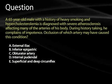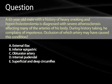Let's try another question. A 65-year-old male with a history of heavy smoking and hypercholesterolemia is diagnosed with severe atherosclerosis affecting many of the arteries of his body. During history taking, he complains of impotence. Occlusion of which artery may have caused this condition?